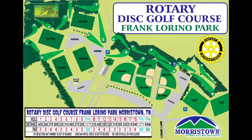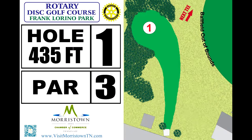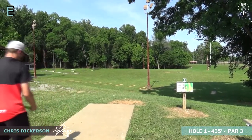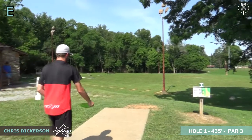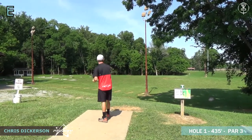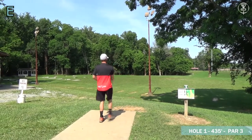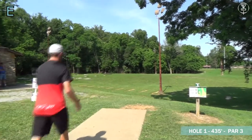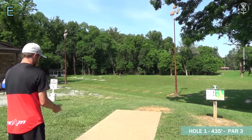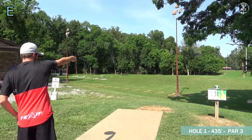Standing in Morristown, Tennessee. This is the lead card at Rotary Disc Golf Course. Now we're moving on to hole number one. It's a 435-foot hole. It plays slightly downhill. There's a plateau in the middle, and then it goes down into another flat area. So it plays quite a bit less than 435 feet. But you still have to have about 400 feet of distance to get down there near the basket.